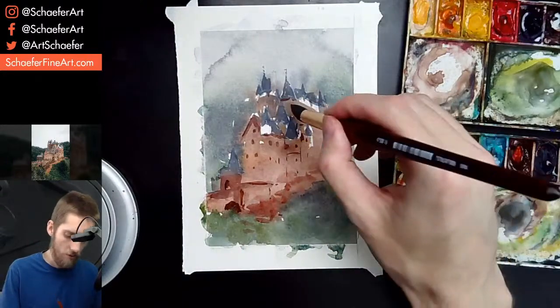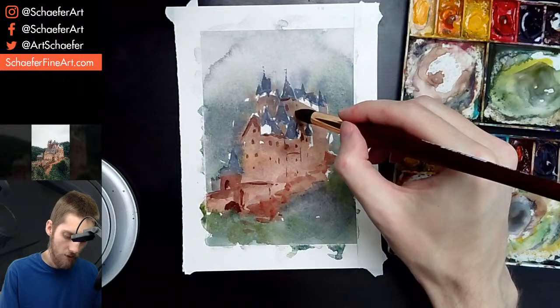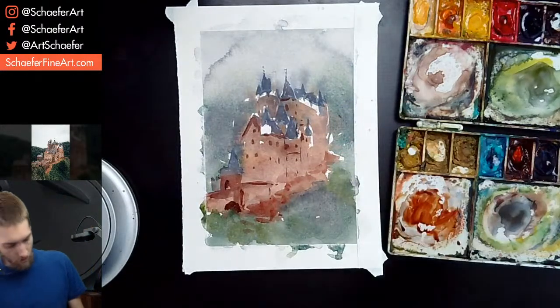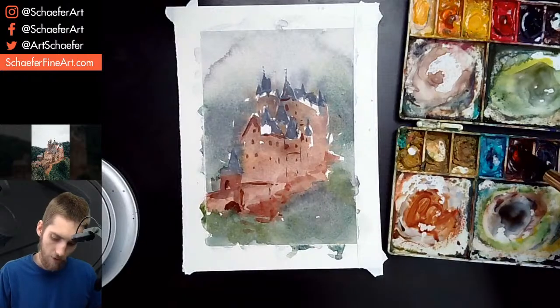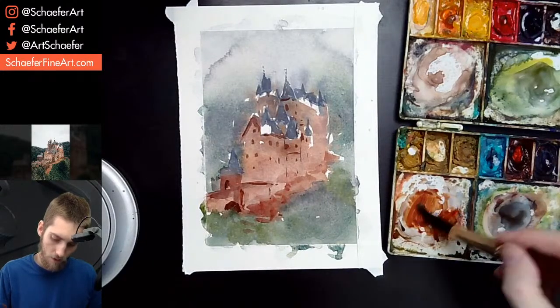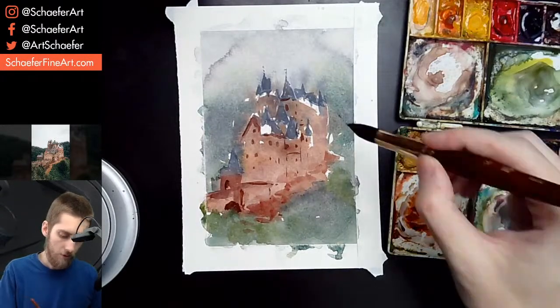Yeah. Gotta be careful not to overdo this one because I really like how it's looking, and it's really easy to do too much. It's easy to do too much. I want that kind of fresh look to this thing.